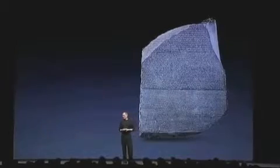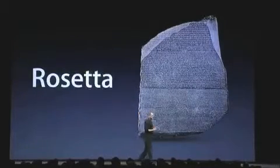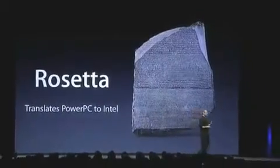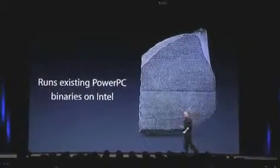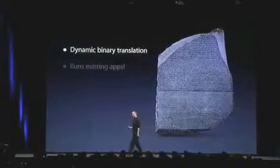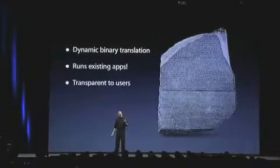We've got an awesome technology called Rosetta that we're going to be shipping with these new machines. And Rosetta allows us to translate PowerPC to Intel. It lets us run existing PowerPC binaries on Intel. So existing apps run. It is a dynamic binary translator. It runs existing PowerPC apps. It is transparent to users.